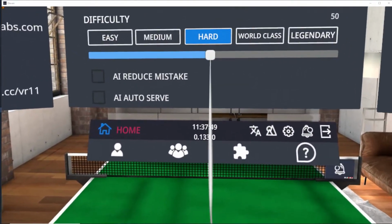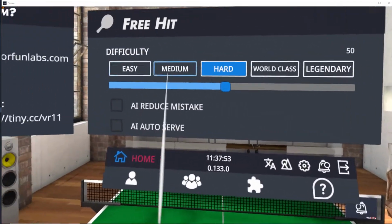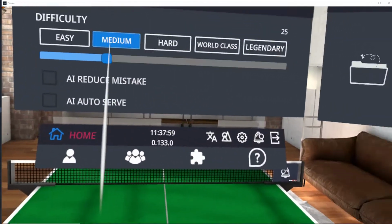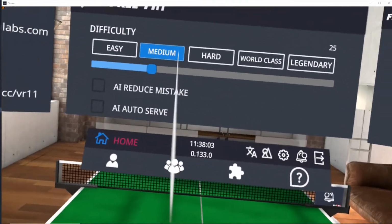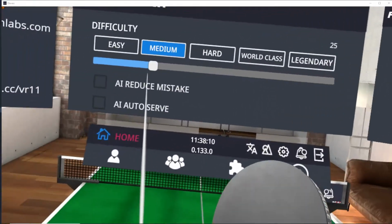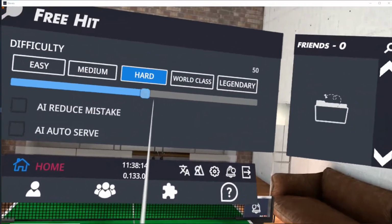But what happens here is you can select between those levels. So if you think, oh, I'm good, I can go hard, that sets it to 50, 75, 100. See, it goes in 25s. But let's say you're obviously not on level 25, because you're better than that, but you're also not good enough for 50.